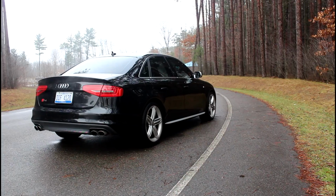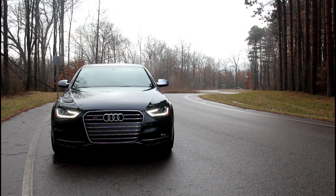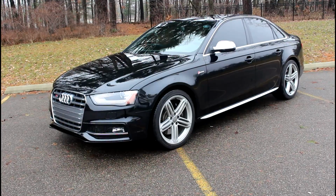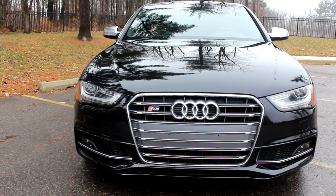If you are faced with a situation where you need a relatively practical small sedan, but you don't want to be bored out of your mind every time you drive it, there are only a couple good options. When I was faced with the situation, I bought this car, my 2014 Audi S4. This car is of the B8.5 generation, which was an incremental refresh from the B8, which launched in 2009.